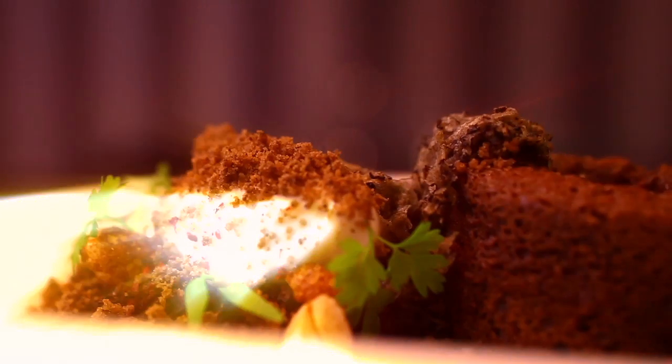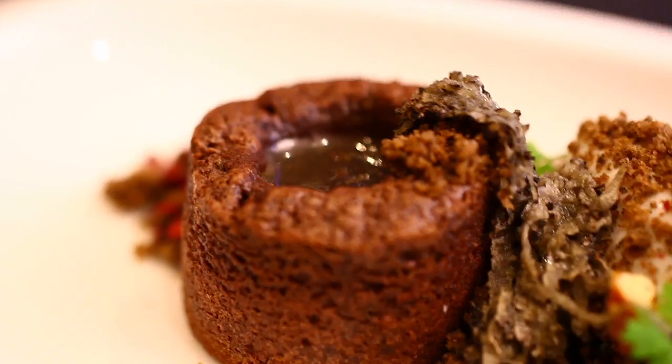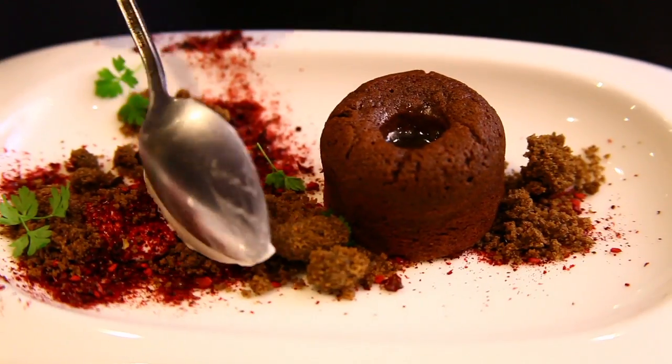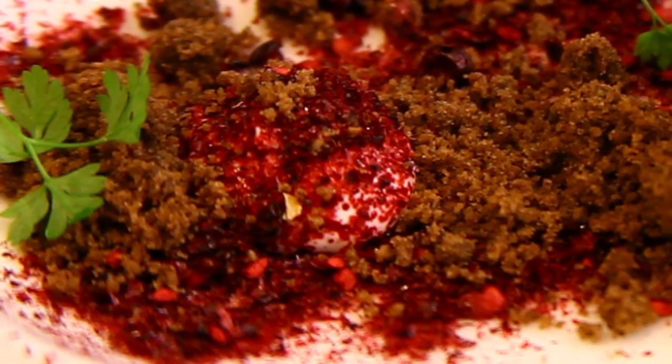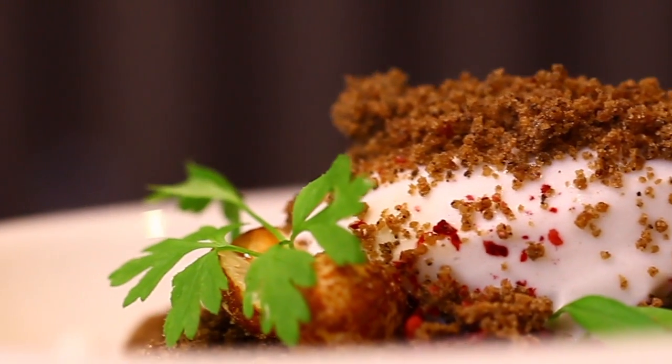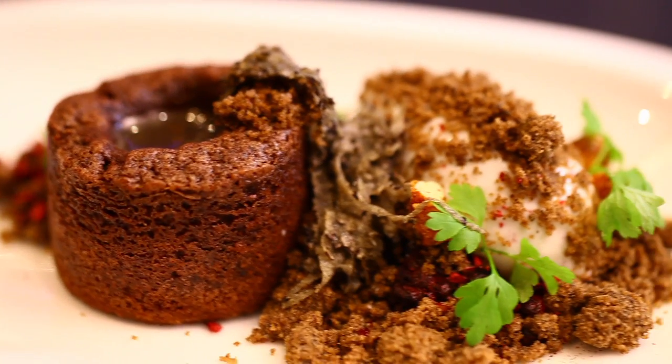This is a chocolate cake and black truffle ice cream. Very simple concept, cake and ice cream. Kids love it, so this is a version of that adults will love as well. Chocolate sponge cake filled with a liquid hazelnut caramel. Next to that is pine flavored Greek yogurt, some smoky chocolate cookie crumbs, candied hazelnuts, freeze-dried blackberries, some micro chervil, and freshly grated black truffle on top of the black truffle ice cream.